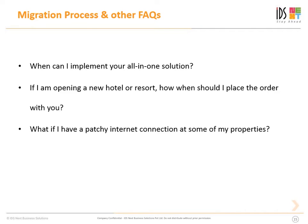What if I have a patchy internet connection at some of my properties? Not to worry, we have both on-premise and cloud solutions, and you can opt for either depending on the conditions on the ground.